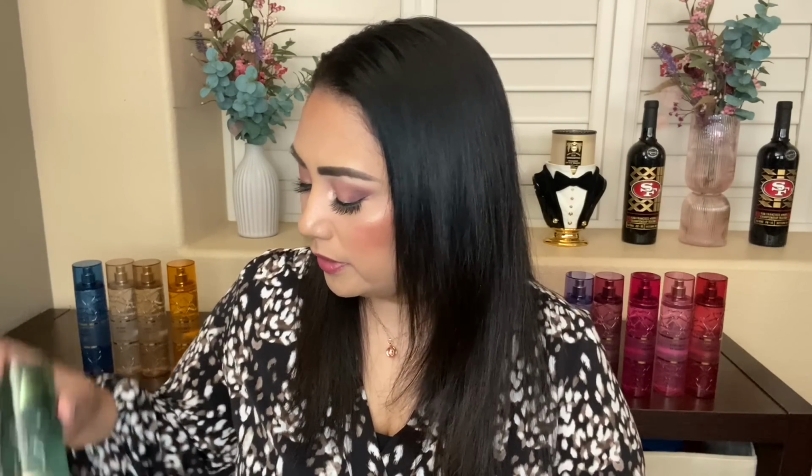So let's go ahead and do the ranking. This would be number 10 right away, number 10. Now the other ones, as I rank them, don't think that I don't like them. I'm trying to think of which ones I would wear most. That's how we're going to do it. But number 10 is one that I won't wear at all.